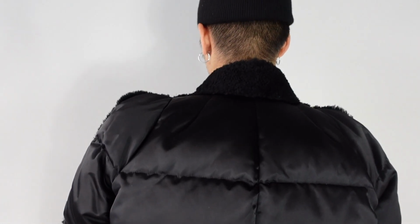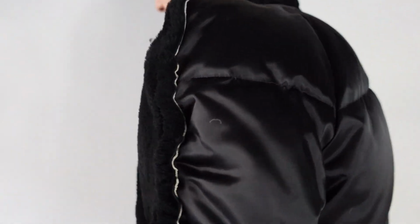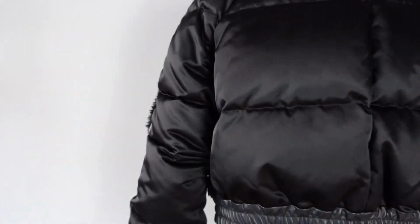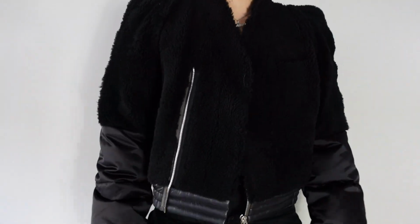This bomber shape is something that Rick has done a couple seasons before, and he's just playing around with different materials. But I feel like the combination of the shearling and the down is something that I personally really love, and it's perfect for winter because shearling and down is probably one of the warmest materials you could get. Super excited to finally get a chance to wear it now that it's getting colder. It definitely hurt the bank account a bit, but yeah, Che doesn't like this piece. I don't. She's a hater.